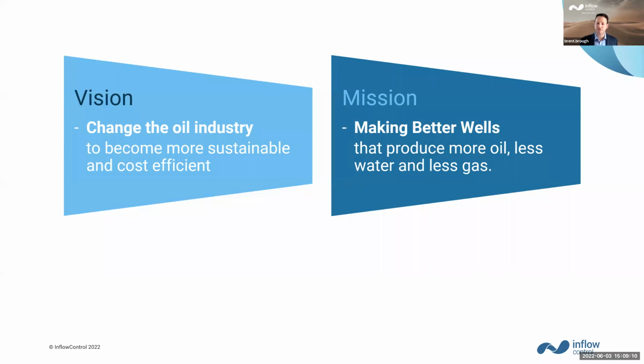Inflow Control is a Norwegian company, and our vision is to change the oil industry. It sounds like a big feat, and it's not fluffy. Why we say that our vision is to change the oil industry is we believe from our core DNA that you can apply science and technology to help improve the way we produce the oil from the oil reservoirs. Full stop. And by doing that, that allows the operators to be more profitable, achieve their jobs with less risk in the operations, but it also adds a sustainability and cost benefit.